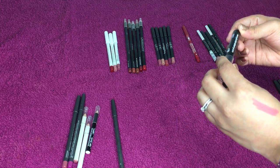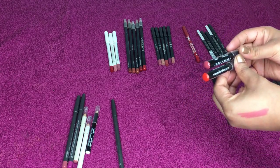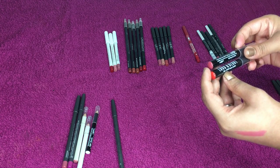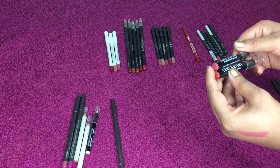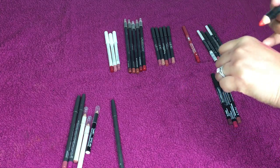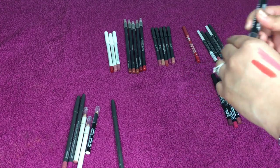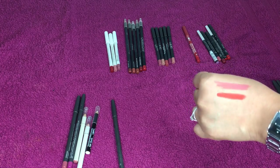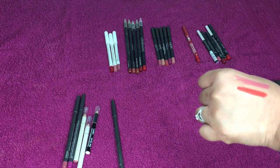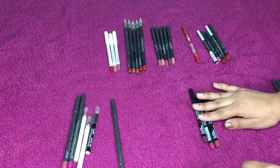And then we have, again, oh, actually, I think the color is on the side. Okay, this one says Kiss on the side, so I think this is the color Kiss. Oh wow, just look at that pigmentation. It is so bright. Again, a really nice orangey red color. I'm definitely going to keep this for now and then see how much I use of it, but it's really good and really creamy.